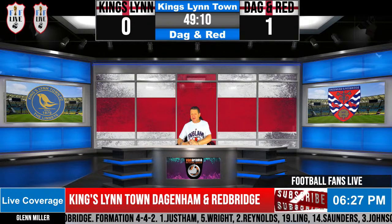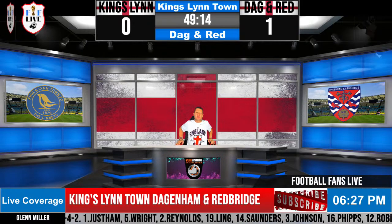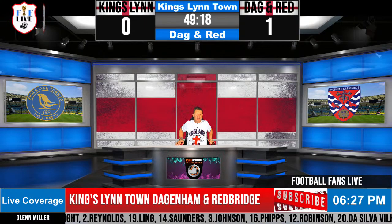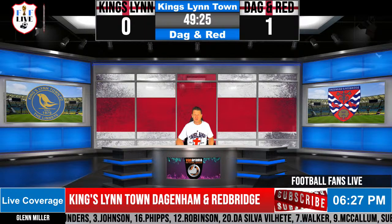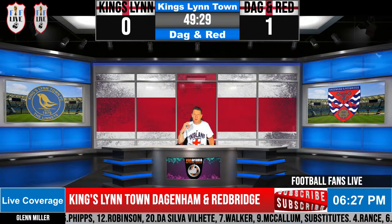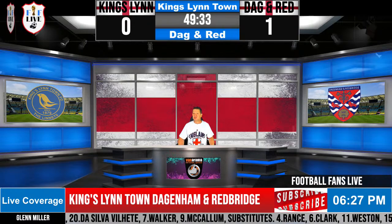And Luis Fernandez picks up a yellow card for that challenge as well. Luis Fernandez, number 2 for Kings Lynn, picks up a yellow card. That's the first yellow card we've seen so far in this game, and it's come on the 50th minute. And it's going to be a free kick. I would say they're about 35 yards from goal. Out on that far left-hand side, it's going to be whipped in right-footed. We've got 1, 2, 3, 4, 5 red shirts on the edge of the area.